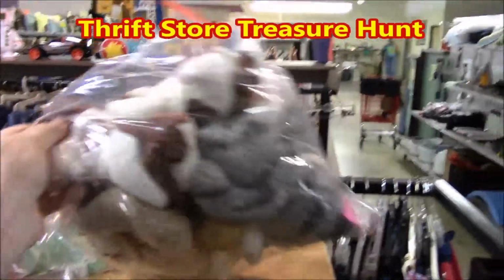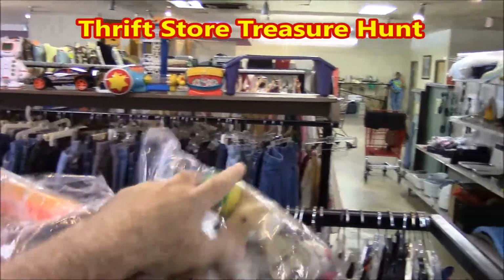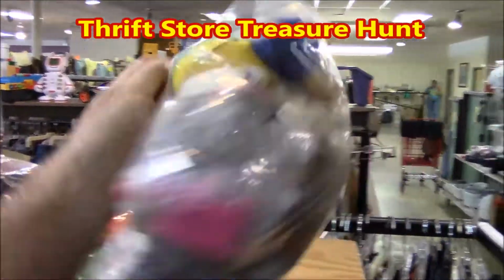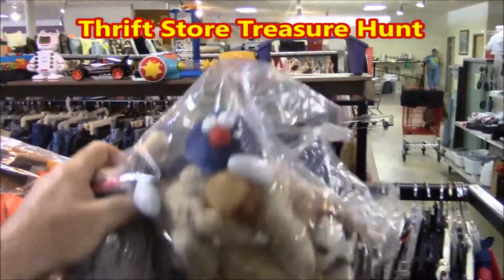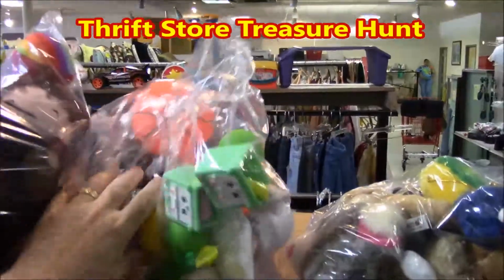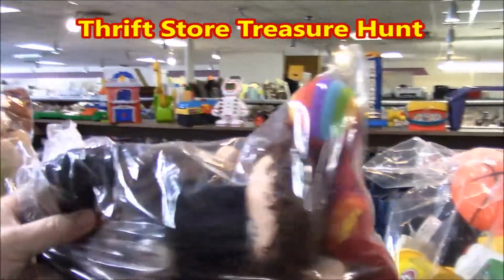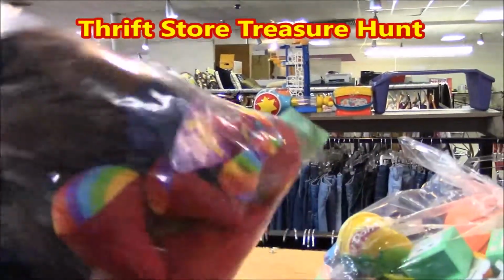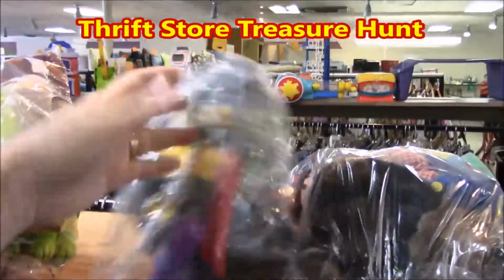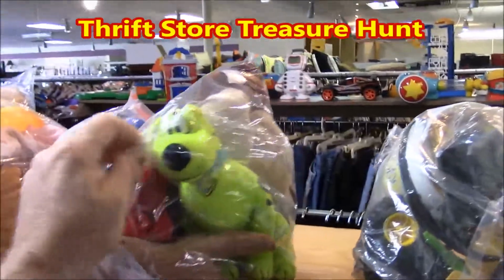All right, so what do we got? It looks like some pound puppies there. We have, what's this guy here? Some weird caterpillar type of thing. All right, we've got some Nerf guns, or a Nerf gun. We've got, looks like a Raggedy Ann or Andy. We've got a really tough, like, raccoon-looking thing there. Let's see what else we've got here. A little truck. There's a Scooby-Doo.